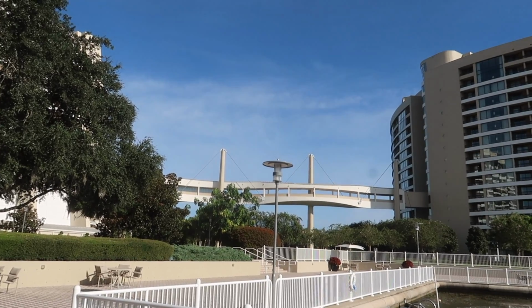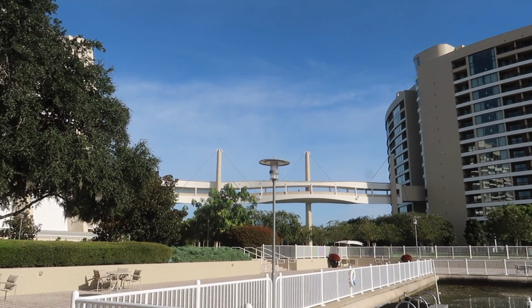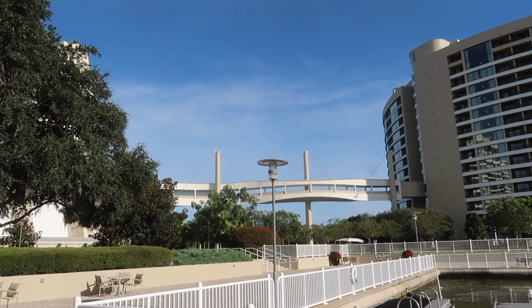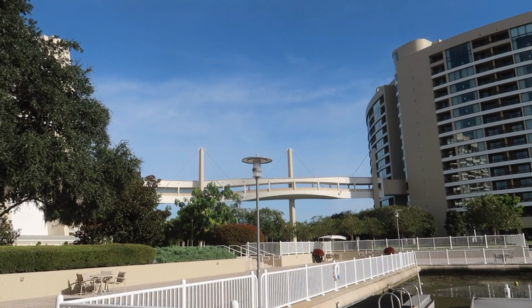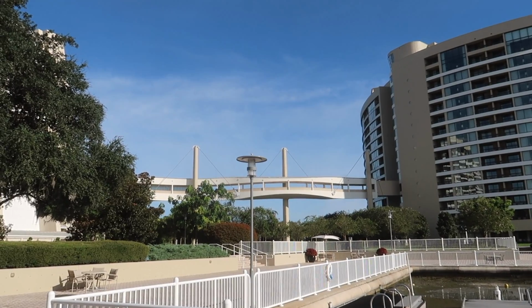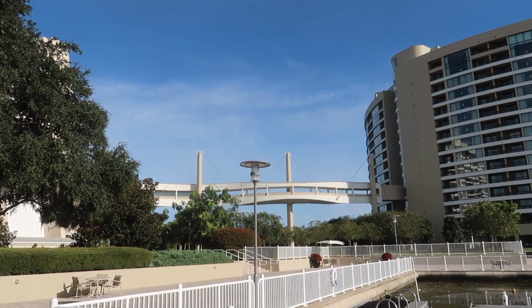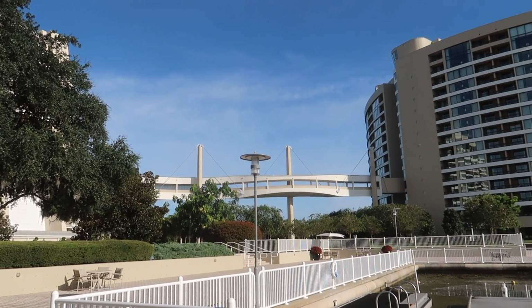Jen, that walkway between Bay Lake Tower and the Contemporary is probably the windiest place on Disney. Oh wait, maybe under Epcot, Spaceship Earth. No, yeah, this is second to under. Yeah, under Spaceship Earth is number one windiest spot. This place, number two. When you walk through there and there's a little bit of wind in that day, you're like fighting your way through a wind tunnel.